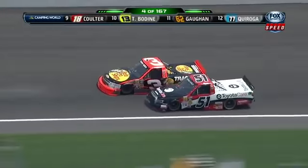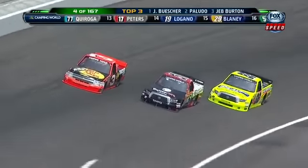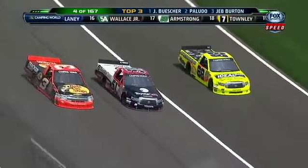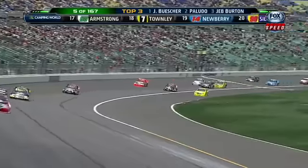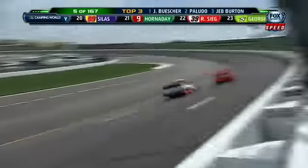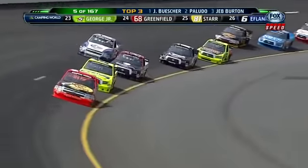Kyle Busch trying to take 5th away from Ty Dillon, as it looked as though Kyle had to check up just a bit. Yeah, that's that air thing I told you about, Rick. He got down underneath Dillon and got a little bit loose. It gave Matt Crafton a chance to make the move on the inside. Is he going to make the pass? Those 3 trucks, when they crossed the start-finish line, were separated by 2 1/1000ths of a second.